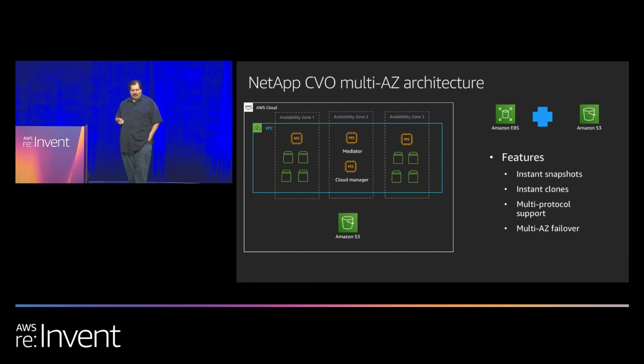So let's take a quick look at that architecture. As you can see here, the 2 nodes on your left and your right are within 2 different availability zones. You can run them on M5 instances, and again you can see the EBS volumes that are attached to each of those nodes.